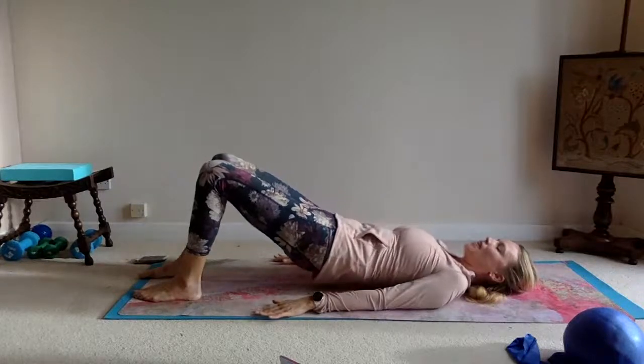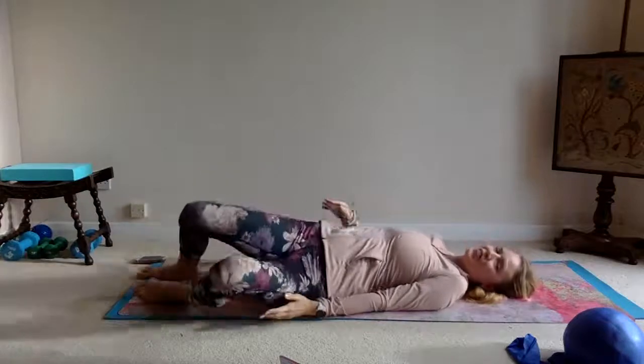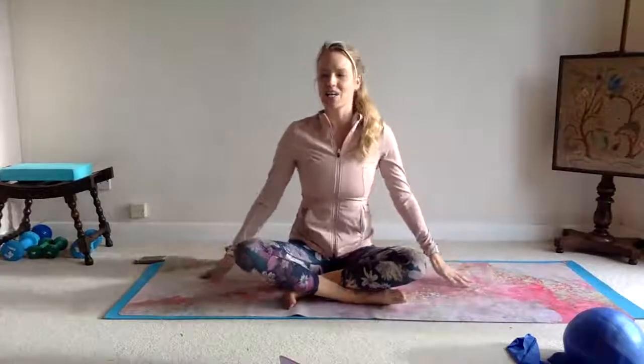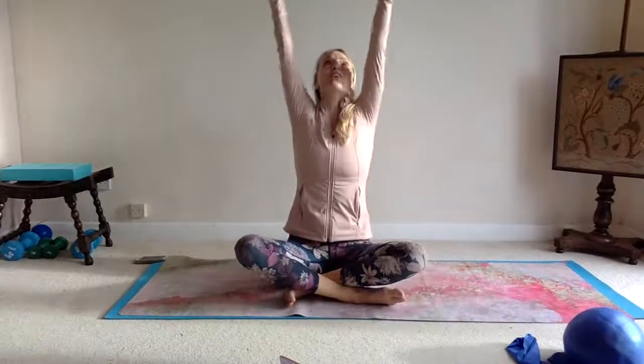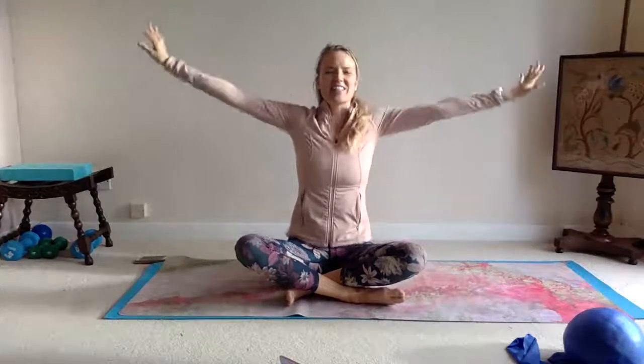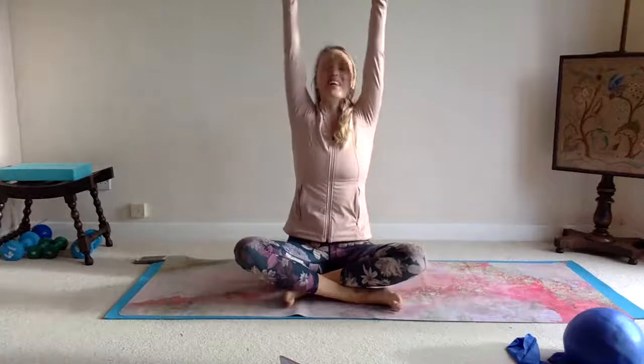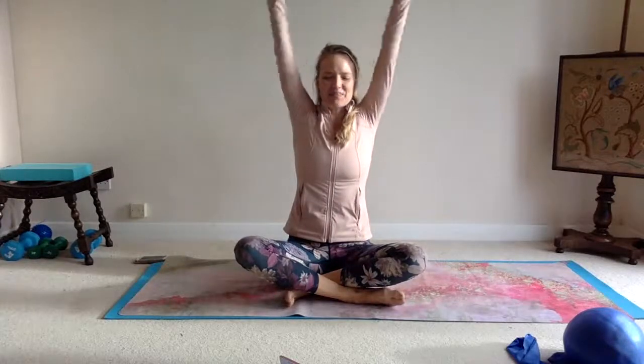Pausing, lengthening back down, one bone at a time, passing through to neutral, rolling onto your side and pushing yourself up to a seated position, ready for our 2 final breaths. So arms out to the side, breathing in. As we breathe out, let's reach our hands up towards the ceiling, and press the air away. That went horribly wrong at the end. And one more time, reach your way towards the ceiling, reaching through your fingers, press the air away, and give yourself a nice clap. Well done.